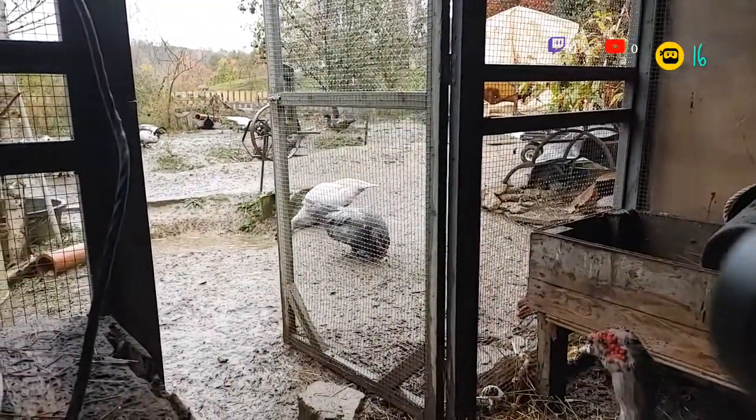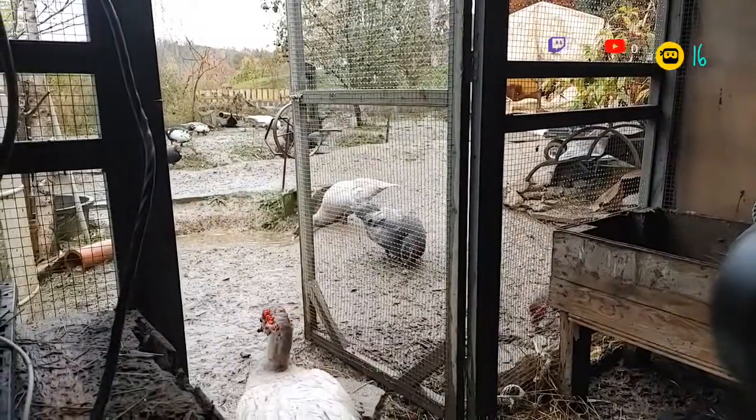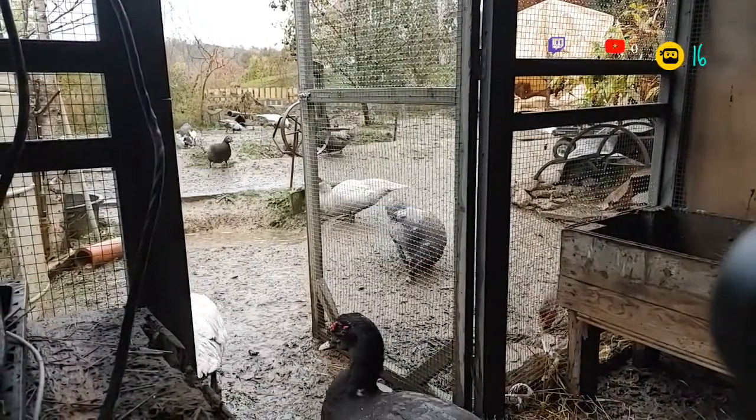Okay. Let's see. I got everybody fed. I need to get a little bit more water, but I'm going to wait till after it rains a little bit to finish the water.